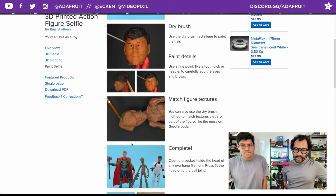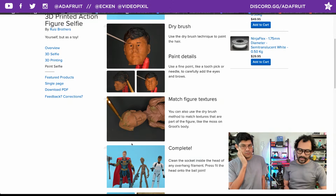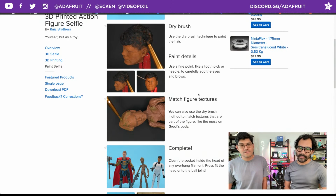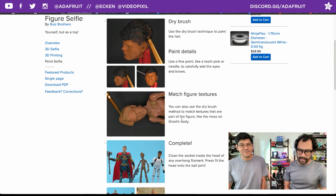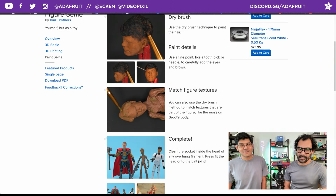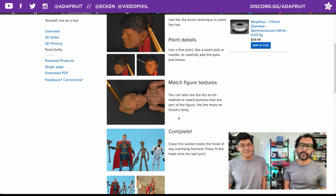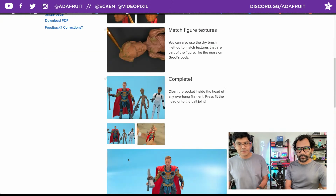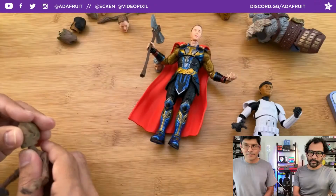For the PLA here, it's mostly about matching the textures on your face to whatever model, specifically the Groot one. I wanted to add moss onto my beard and my hair, so again, using the dry brush technique to make it look like there's moss growing on myself. And then, of course, matching the color. This was the dark wood PLA from Hatchbox. They have that darker one, and that's what matched the Groot super well. Cool, and that's pretty much it.